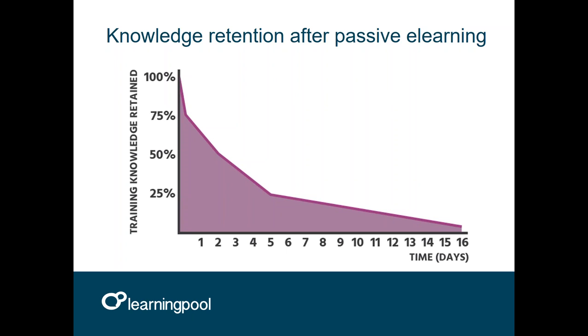And by the time we get to about a week after the learning, most learners will only have retained about 25% of what they've learned, and that continues to tail off over a period of a couple of weeks. So personally for me, this is what really worries me rather than the risk we might take on gamification. And I certainly see gamification as a way that can help us tackle this problem.